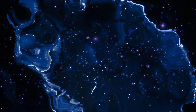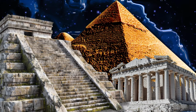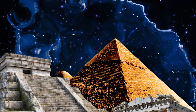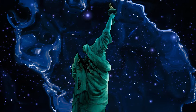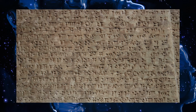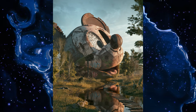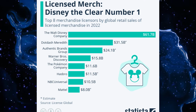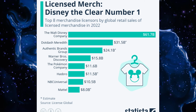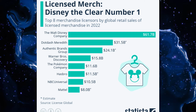Apocalyptic Mickey. Once a year, I get lost in the ancient civilization rabbit hole and I always wonder what would remain of our current world in 5,000 years. This entry is about the idea that it will not be monuments or written text that persist the test of time, but mass-produced merchandise. In 2022, the Walt Disney Company made over $60 billion just in merchandise sales, and with that almost doubling the second place on the list.